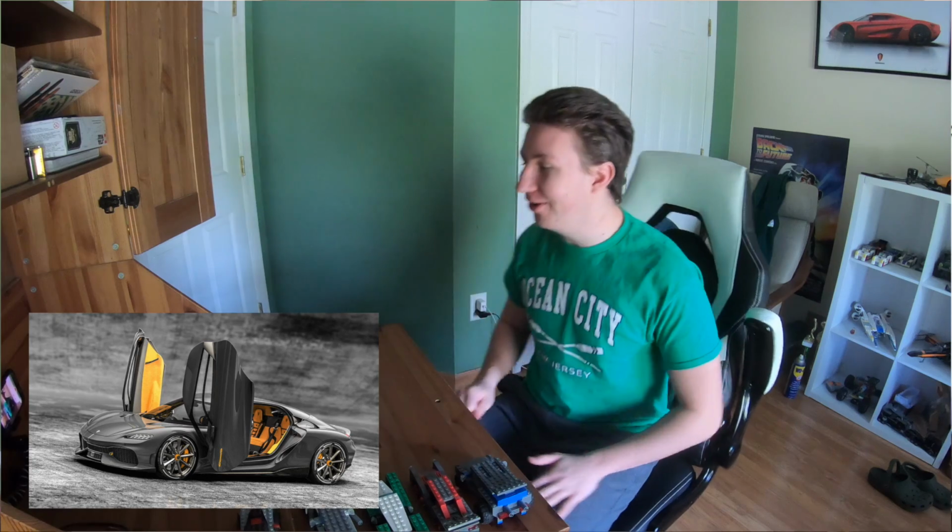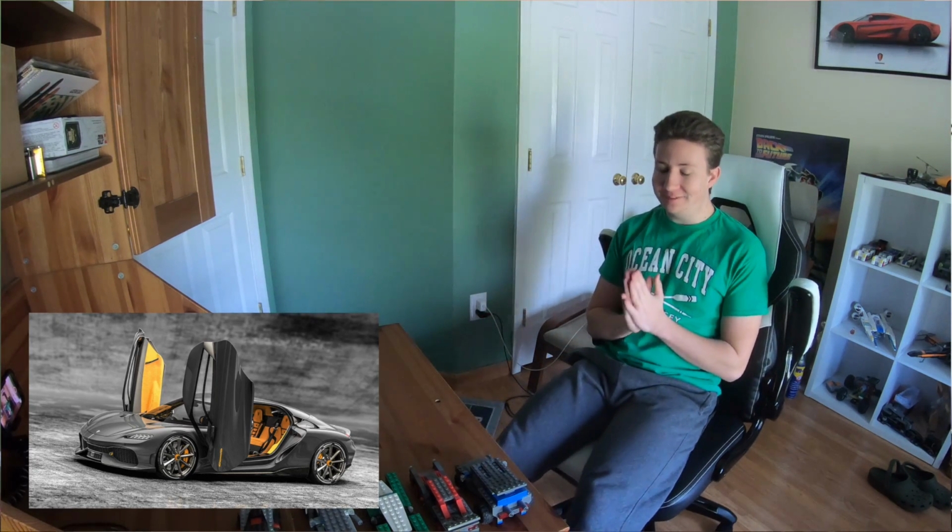Then we have one last type of door that I'm gonna get into, Koenigsegg doors, okay? Listen, a lot of startup companies or small companies, when they're making their supercar, either put normal doors on it or they put butterfly doors. It's either butterfly doors or normal doors. That's really all you see.